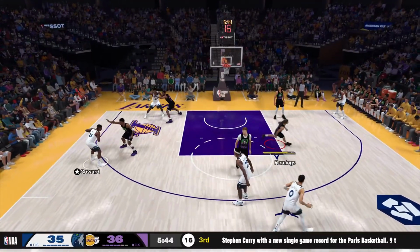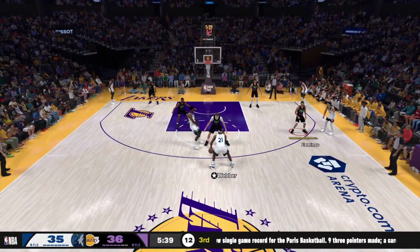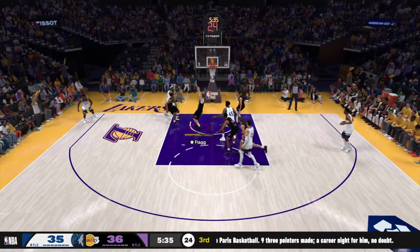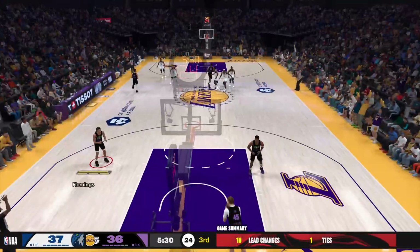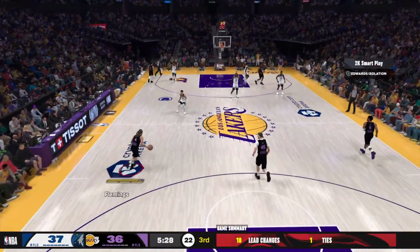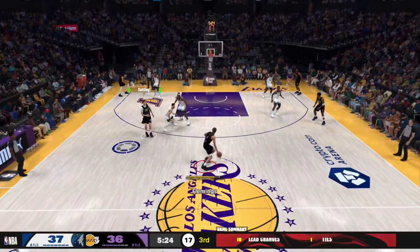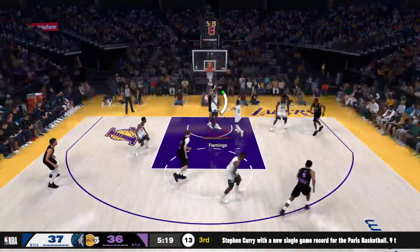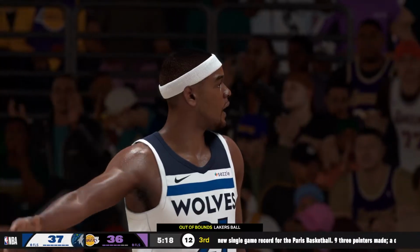Pass to Weber. Good, nice job down low. Weber's got 4 points in the quarter. Such a savvy offensive player. Weber showing some of his tricks there with the floater. It's deflected, and so it looks like the Lakers will retain possession here.